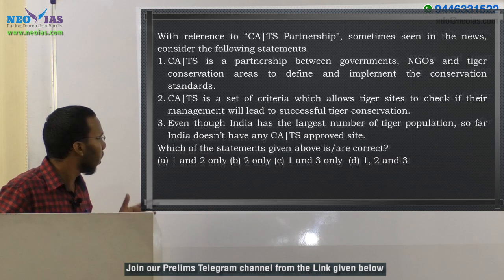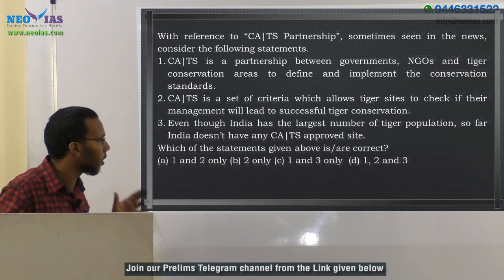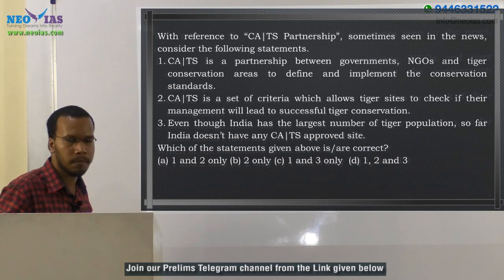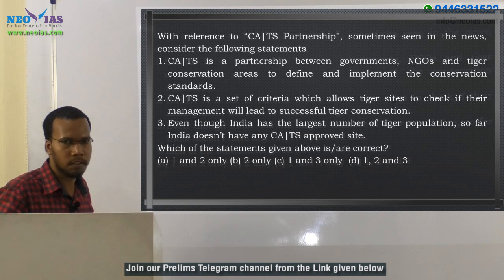And third, even though India has the largest number of tiger population, so far India doesn't have any CATS approved site. So these are the three statements they have given with regards to CATS partnership.